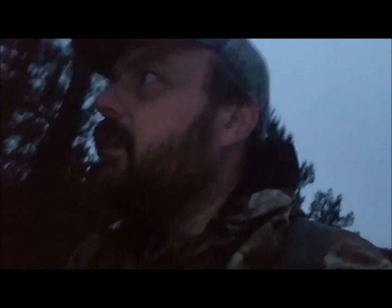That was the Bearded Explorer. His daughter shot one. They're going to hang up by the stand and wait for me to get there. About halfway back to my truck. I hope she made a good shot.